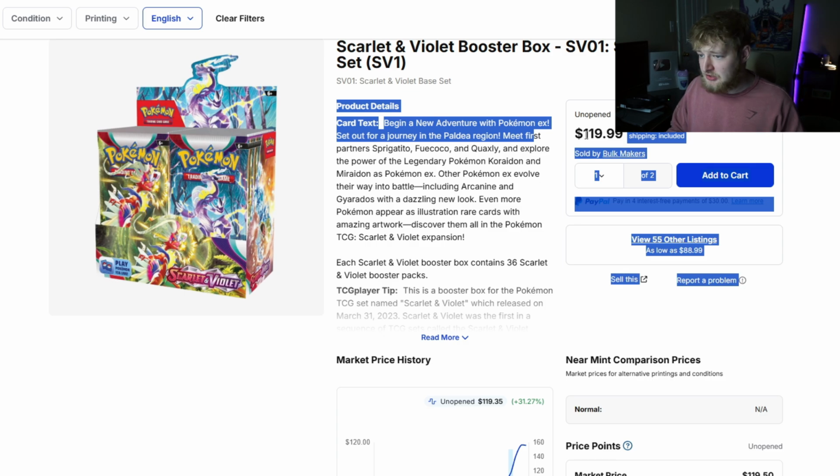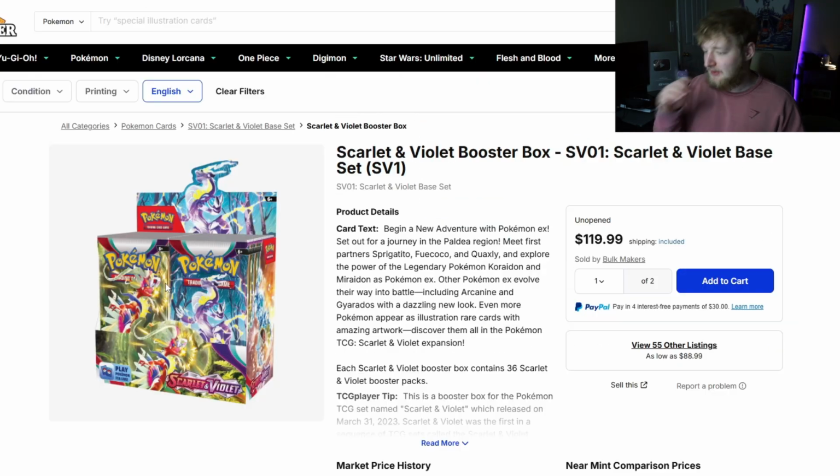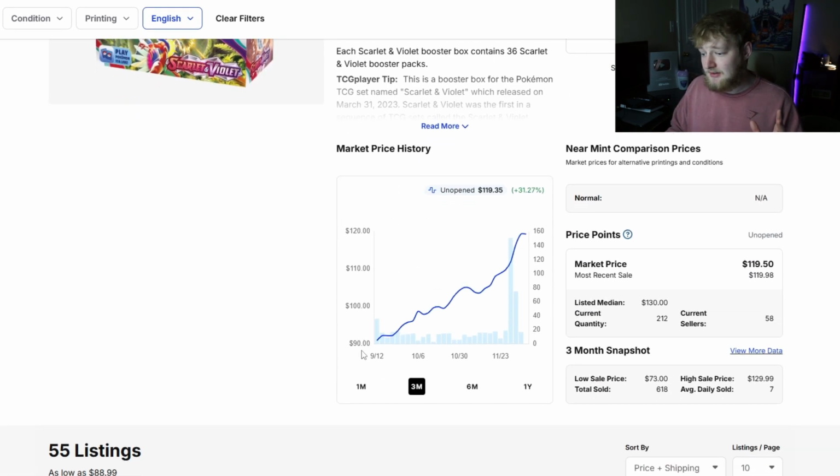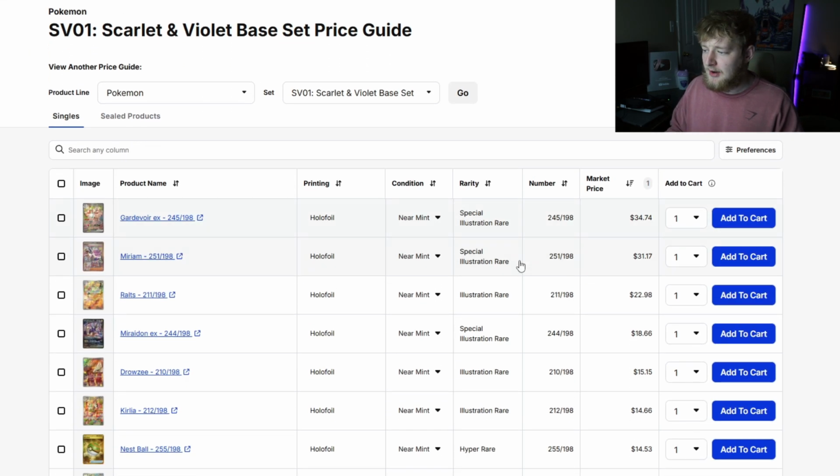Even Battle Styles, you could get like $80 booster boxes after it first came out. Even that's up. So, a little yap session about these, but I did say when they're $90, I still think 120 is a good price. This set, looking at the price guide here, does not have a good chase. The chase card is the Gardevoir EX, that's $30, but this is like the most cozy and vibey set of Pokemon cards we've ever gotten.